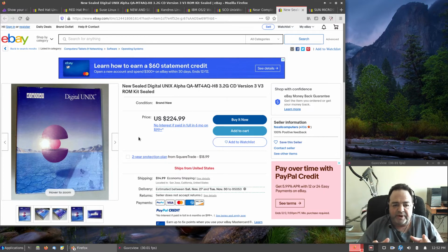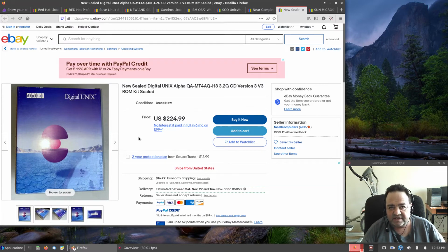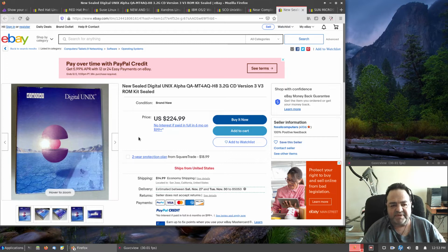So $224 if you have Alpha hardware, which is also very pricey. As I said, easily $2,000 and up for a decent Alpha system these days, on eBay at least. It is an expensive proposition, but if you love the hardware and you really want to see what a microkernel Linux was all about back in the day, that's your only way to do it right now.